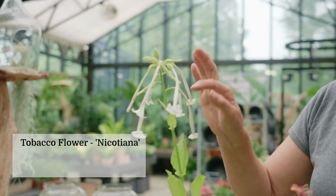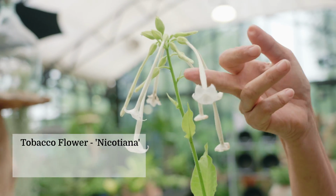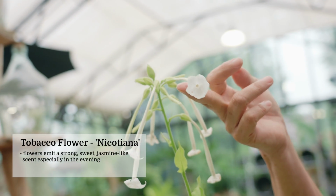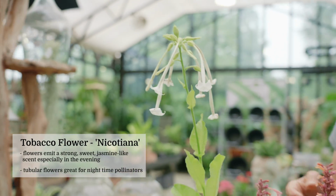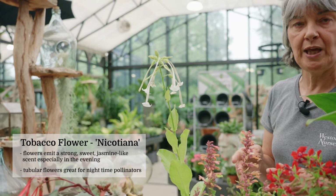Moving on, I have, well, on this side of me, an annual tobacco flower, Nicotiana. Again, we've got beautiful tubular flowers. You really need a long tongue to get in there to pollinate this particular variety. Some of them have shorter flowers. They range in colors from the white of this through various shades of pink and maroon.